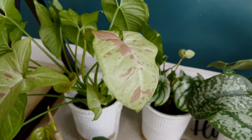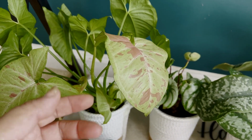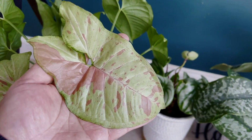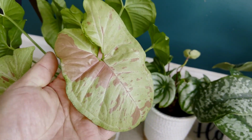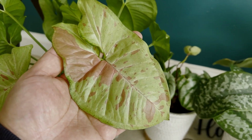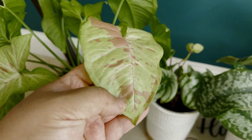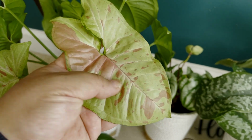I think previously the Syngonium pink splash was the Syngonium when it comes to pink variegated Syngoniums, and it was kind of hard to get, or I don't know if it's easier to get now, but the confetti comes really close to it, and I feel like it's a prettier pink variegation compared to the pink splash, because this one you get blocks of pink and then the confetti pink, which is like the splashes of pink on the green leaf.